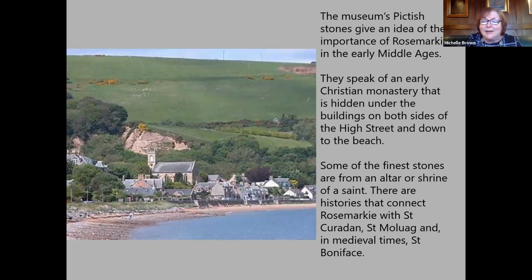Now, we don't know exactly who that saint was, but there are histories and traditions surrounding the area that connect it with either St. Curator, St. Molig, and later in the Middle Ages, St. Boniface from the southwest of England, who's known as the Apostle to Germany.